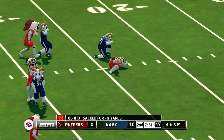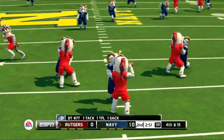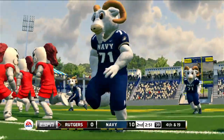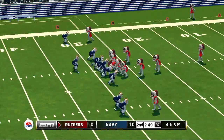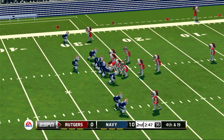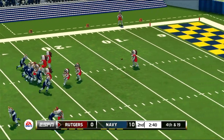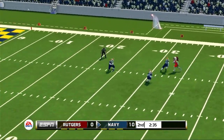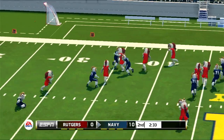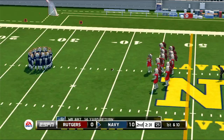And he is drilled at the 27. Fourth and long here after the sack. And this one is a beauty. And he's tackled at the 39-yard line. Pretty good job by the return man there.